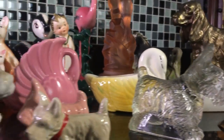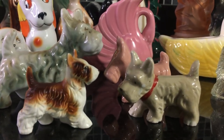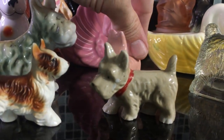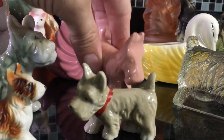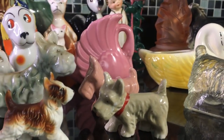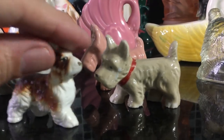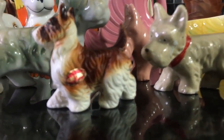Here's another collection of four Scotties all together. And we see 1, 2, 3, 4. The pink one back here has a tiny little flea bite on his ear. You can see that. No damage on the others. These three feel like a porcelain. This one is much lighter. And when we turn him around, there's a label on the back that actually tells us, where you can see it, I hope.